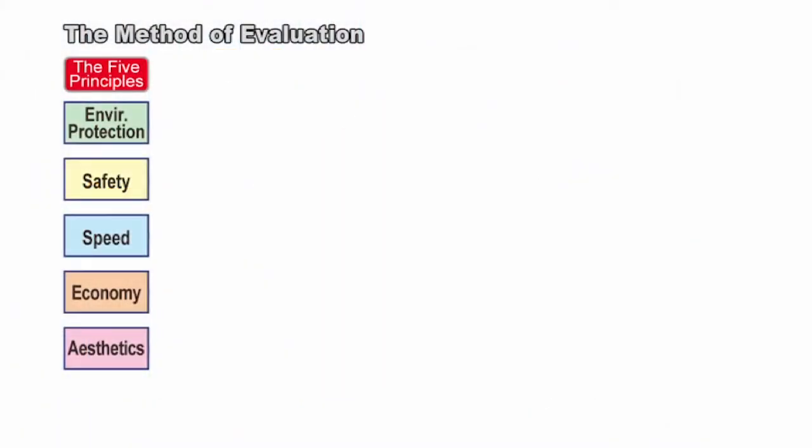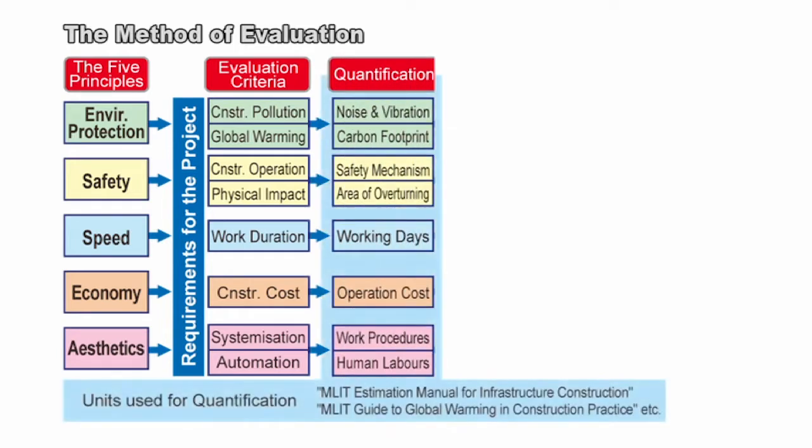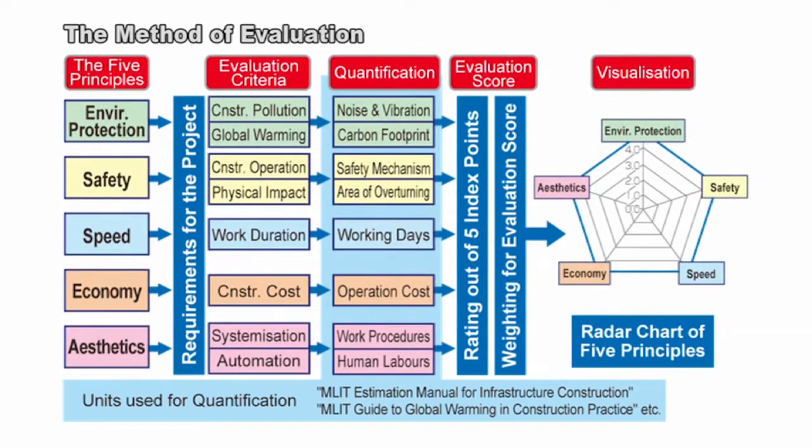The method used to evaluate this is straightforward. The requirements for the construction project are selected from a list of evaluation criteria. For each of the construction methods to be compared, index values are calculated and quantified. The construction methods are rated out of 5 on a relative basis, and each score is multiplied by the evaluation weight. The weighting is then adjusted according to the construction project in question. Once the score for each criterion has been plotted on a radar chart, the process is complete.